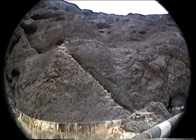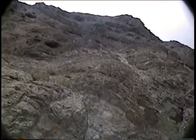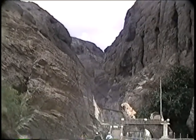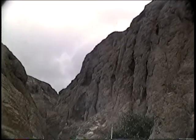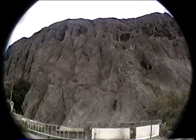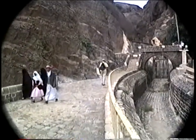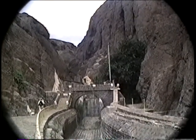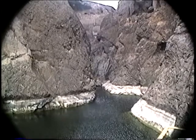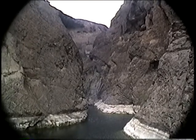And the steps go all the way up. Where? Right here. Yes, cut into the stone. Said the armies ran all the way up to the top here, and they'd fight from up there. Wow. Good movie set. Yeah, unfortunately, during the rainy season, which is now, this whole thing fills up and wipes out anything in its path.